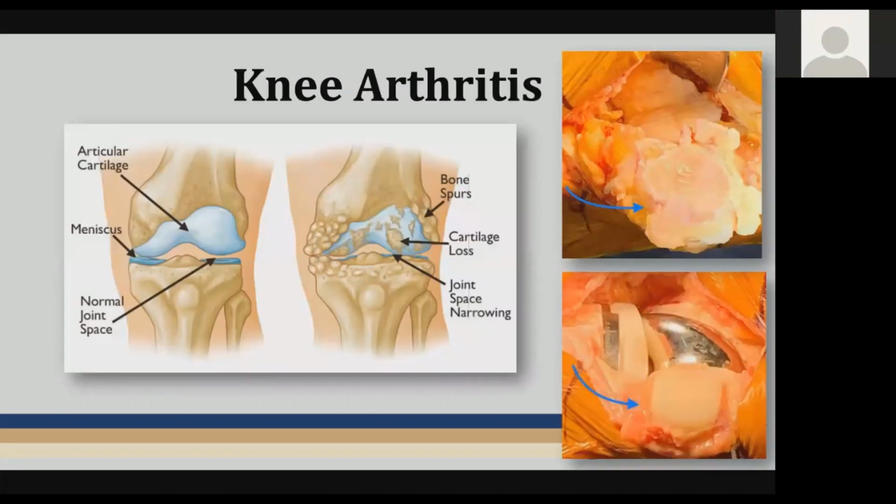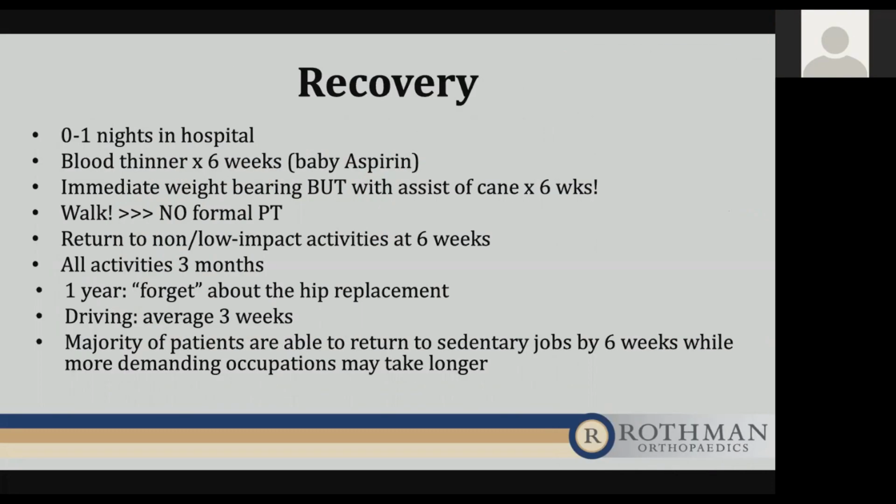Dr. Ponzio, we have 2 more questions that came in while we're on this slide. One is, does physical therapy help prior to surgery?